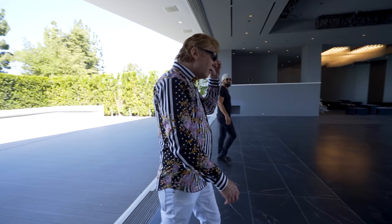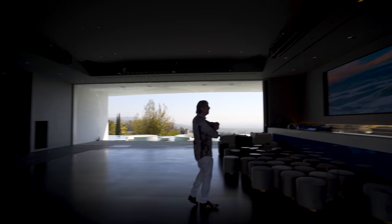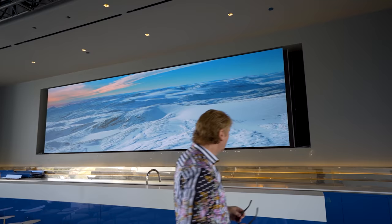Shall I do the reveal? Okay, here's the reveal. So here's one of the... I recognize the color blue. This is in your other house, the same color. Here's one of the most technology forward televisions, you can see there's no bezel on it. It's just one piece. How's that possible? Because they come in little bricks and they get sucked together with air. And you can make it any size you want.